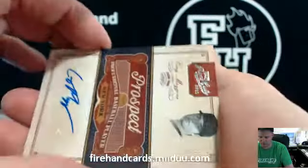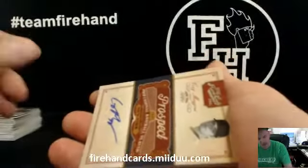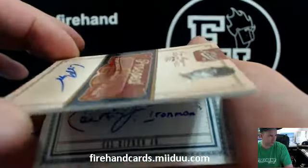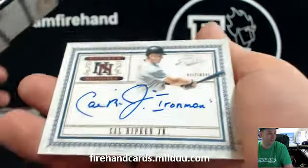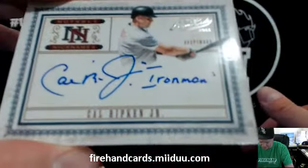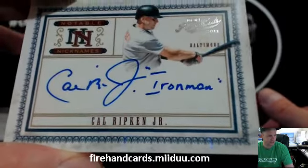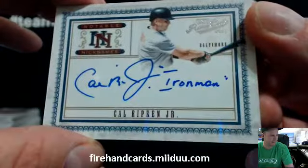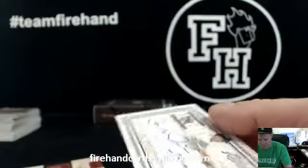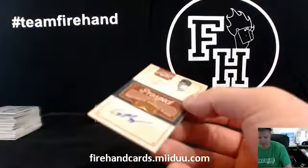DNH Martin. All right, who's the nickname? Oh, disgusting. The Iron Man, Cal Ripken Jr. So sick. C. Finney and the O's. Check it out. I gotta love that card right there, man. That is nice, 11 out of 25. Robert Downey Jr., the Iron Man. We got him, guys.